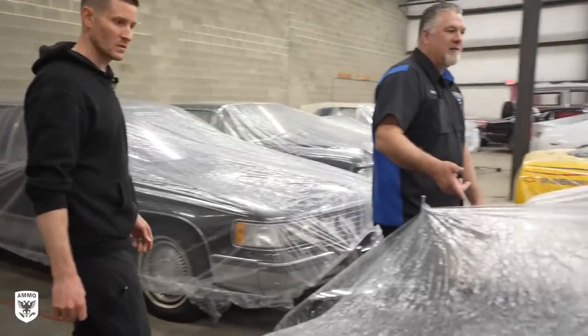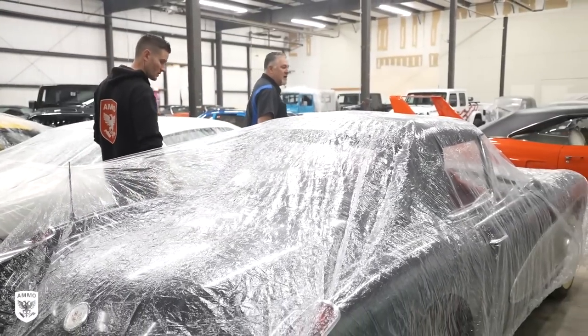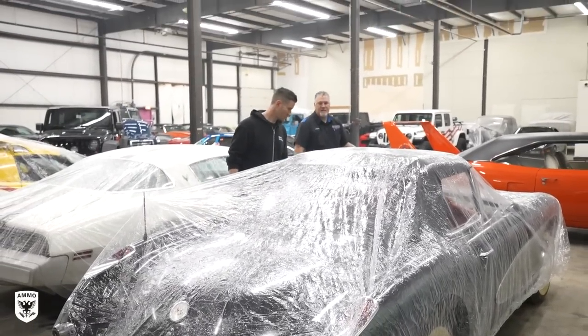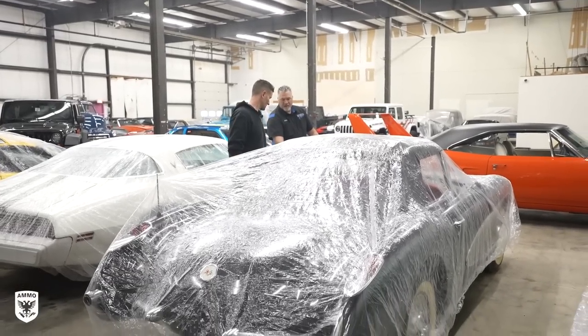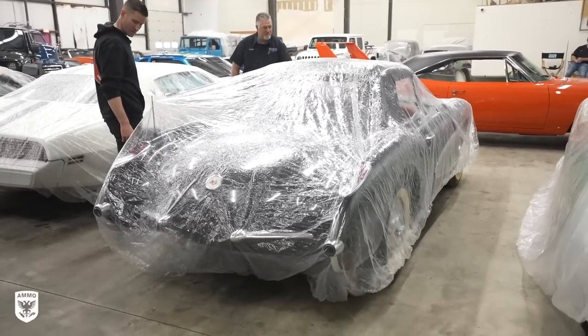A 1962 Corvette, a factory dual quad car, which makes this car pretty unique. Very nice, beautiful red interior. I love the coves on the sides. Beautiful, beautiful car.